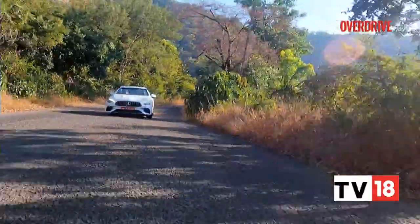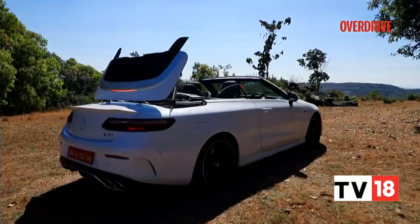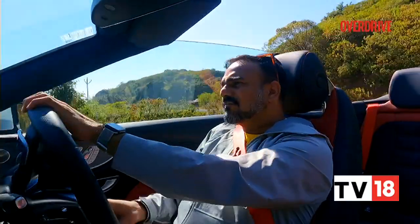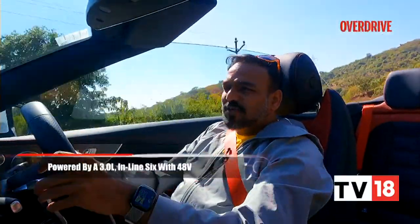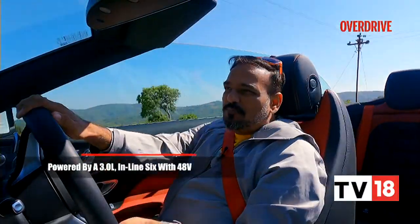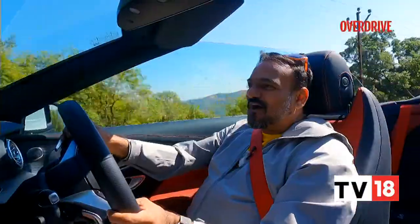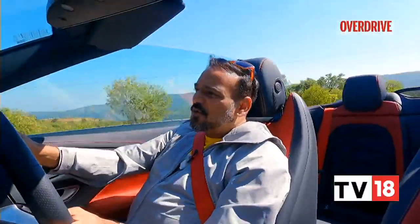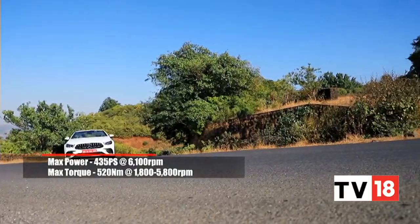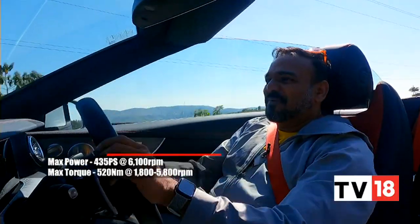This car is not only about its rare four-seater convertible body style, it's also not so much about the way it sounds. Even the engine is quite potent. Sure, it doesn't create headlines the way a hand-built AMG V8 would, but this inline-6, it's quick, it's fast, it's mated to a quick gearbox, and even the handling package is surprisingly good. It does justice to that AMG badge that you have peppered all across the car.